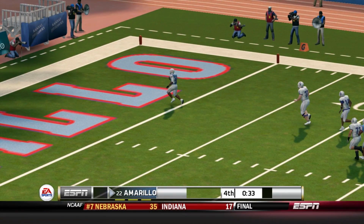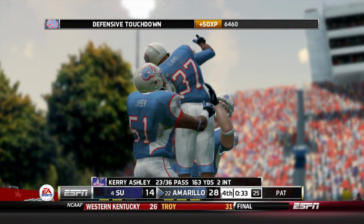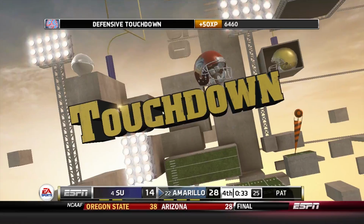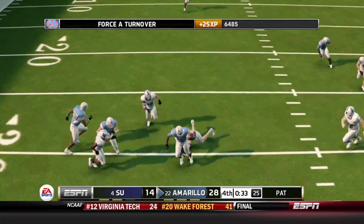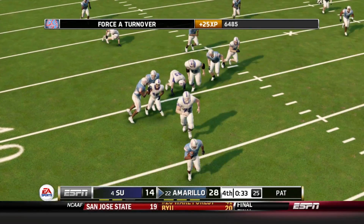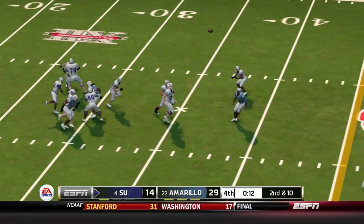Amarillo, they're going all the way with less than a minute to go, guys. It's Patrick Clark with the dagger. Kerry Ashley has thrown 2 interceptions in this game, and he just didn't have it today. He didn't have it today, man. And this is going to end the game, man.